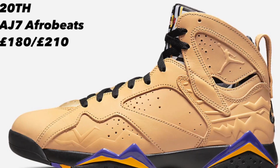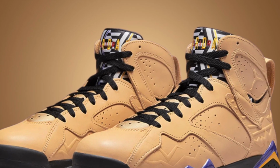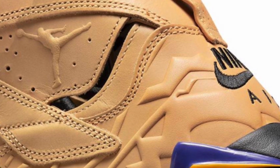Okay, so arriving on the 20th is the Air Jordan 7 Afrobeats in the men's and grade school sizing. Now this release has been confirmed for the US but not for the EU yet, and it is expected to retail at around $210 or £180.